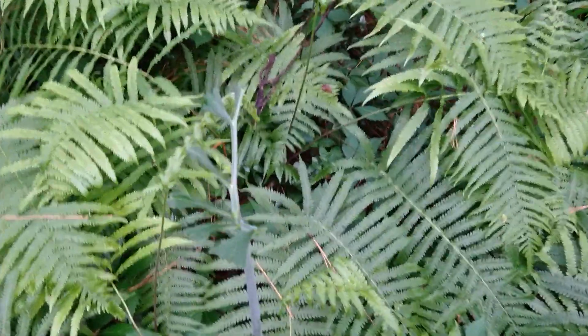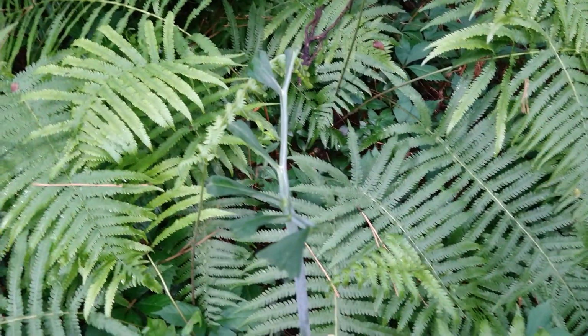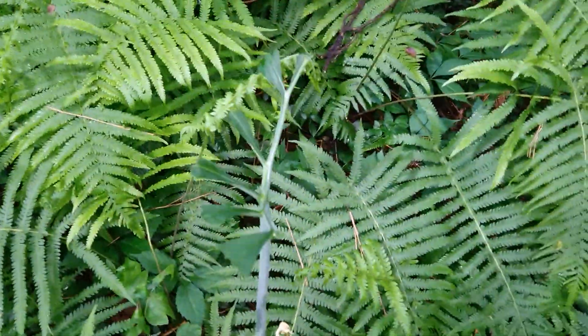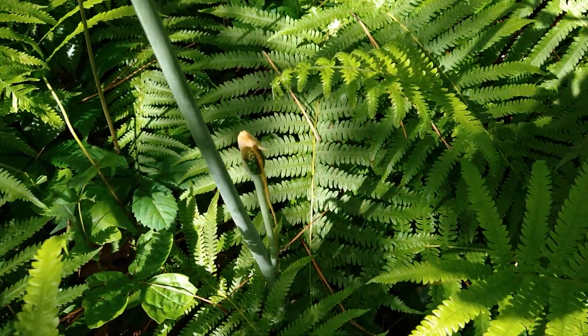Here's one of those jack in the pulpits. It looks like the deer or something loves it. He's eating the leaves off of it. It's got a bud on it right there.